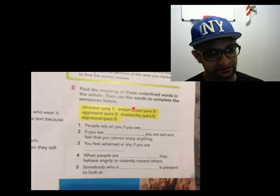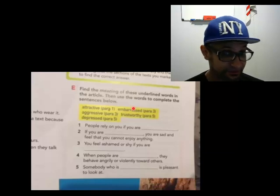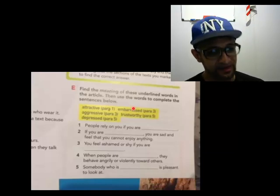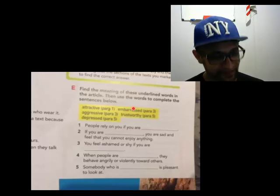Let's go. E. Find the meaning of these underlined words in this article. Then use the words to complete the sentences below. Attractive, embarrassed, aggressive, trustworthy, depressed.